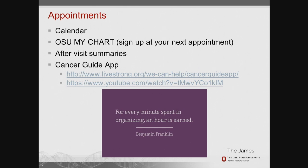Another option that you can utilize is asking your provider to print out an after visit summary. After visit summaries often include when your next follow-up appointment is. So say you forget to write it down, or you don't have a pen with you, or you don't have your calendar with you, they can give you a printout so you can take it home and add it to your calendar.